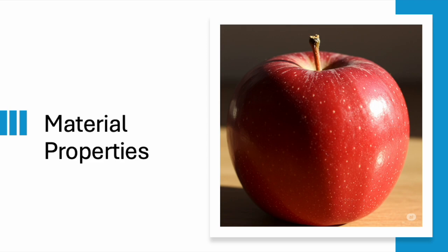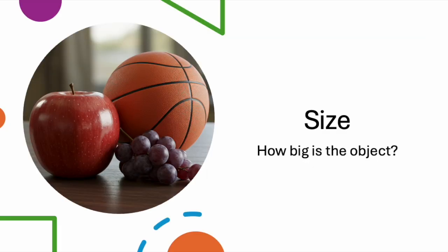Let's say you see a big round red apple. You can use your senses to describe the apple. First, let's talk about size. You can see that the apple is bigger than a grape, but smaller than a basketball. Size tells us how big or small something is. You can use words like big, small, long, short, tall, and tiny to describe size.